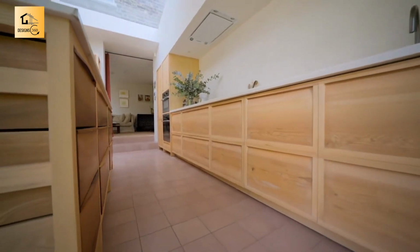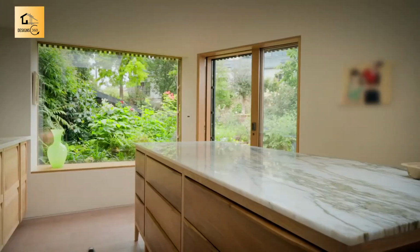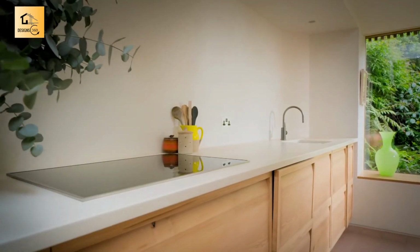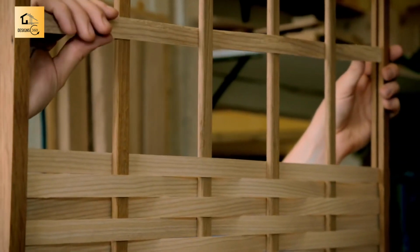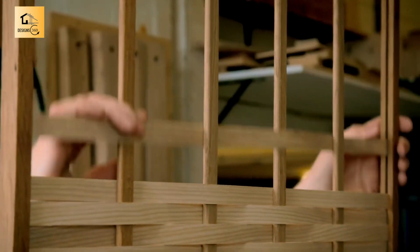Blush pink handmade tiles, lime plastered walls, and a worktop made of luminescent Italian marble. These carefully considered robust materials are thanks to Lucy, who came to site every week and was intensely involved in the project. Of course, it wasn't good enough to just find the best materials. Lucy also found the best craftsman for the job. She commissioned the kitchen and many of the other wooden elements from the wood wizard, Sebastian Cox.